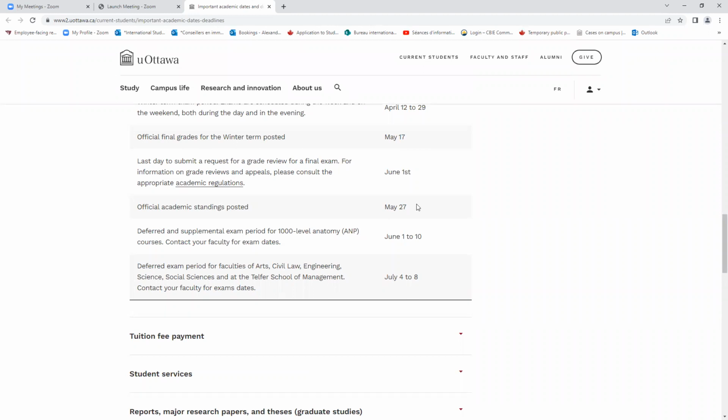Normally, the faculty will only be able to confirm that you've met the requirements of your program after everything is considered official. So you would have to wait until your grades and/or your academic standing are considered official before being able to get that official document. I just wanted to mention that because it sometimes causes confusion. Students ask, when can I apply? This is basically to give you an idea. Only as of mid to late May will you actually be able to apply for the postgrad work permit.